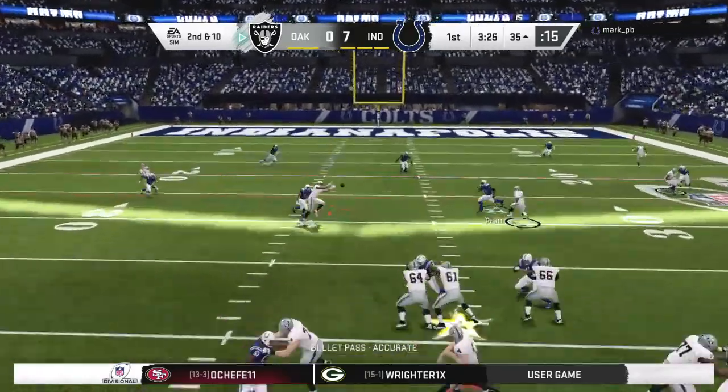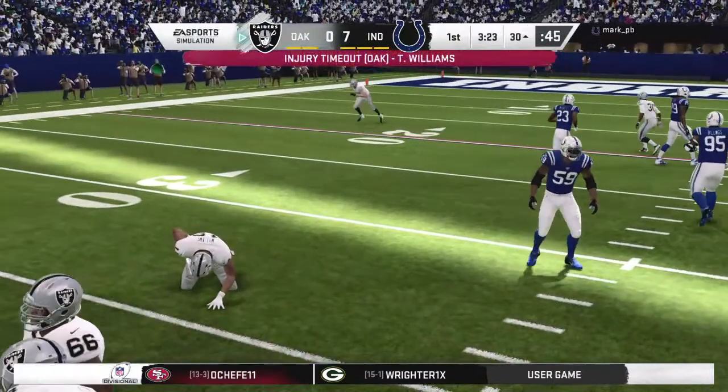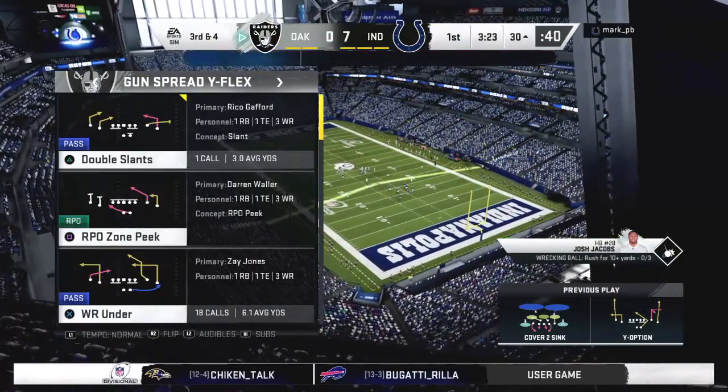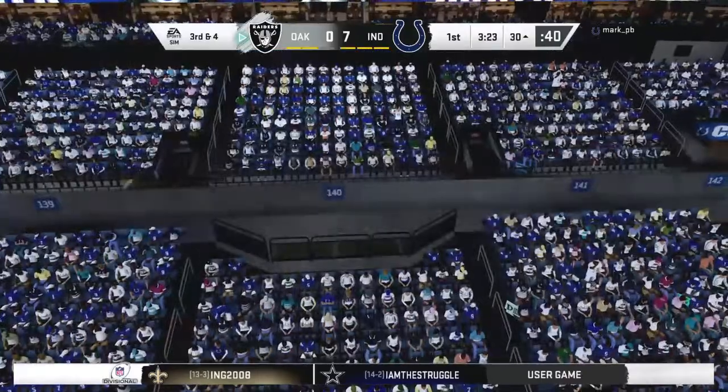Throwing on 2nd down. Carr. Well, this is caught by Williams. Yeah, this will be a gain of 5 as he gets it to the 30. Now, after the completion, we're going to get a timeout, an injured player. Well, he gets attended to. We'll step aside.